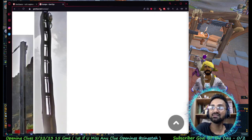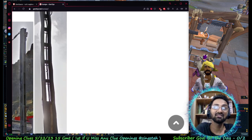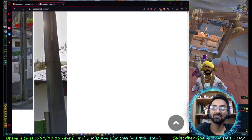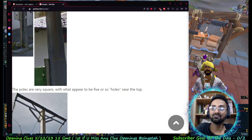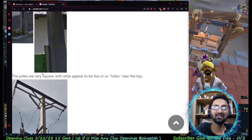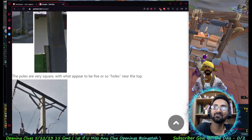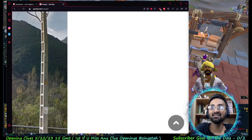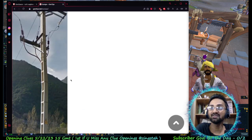Electricity poles. They look very similar to France, I believe, or Belgium. I think I'm going to have to double check, but poles are very square with what appear to be five or so holes near the top. Okay, so if it doesn't have holes at the bottom but just at the top, Andorra, maybe. Oh, this is different. This one has holes all the way to the bottom. They have these larger poles on the outskirts of major towns and cities. Okay.